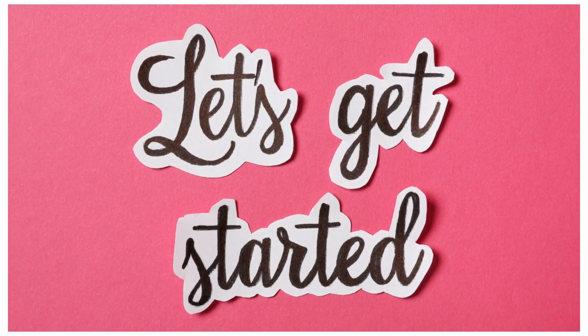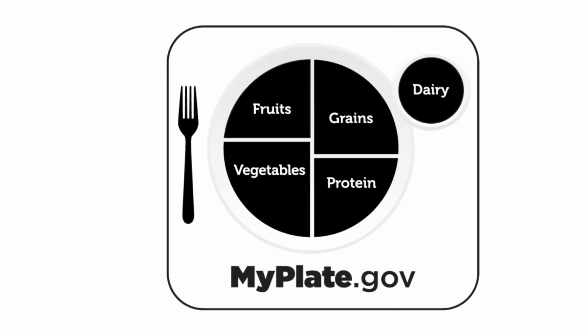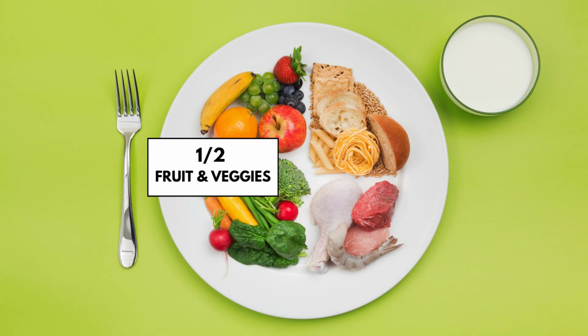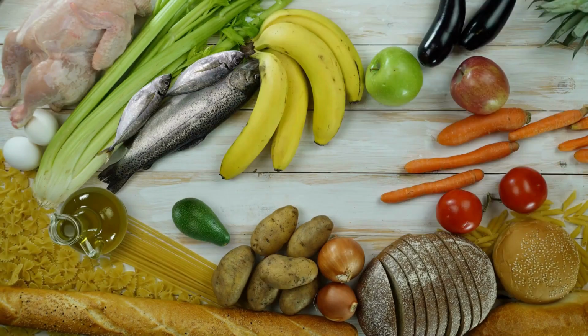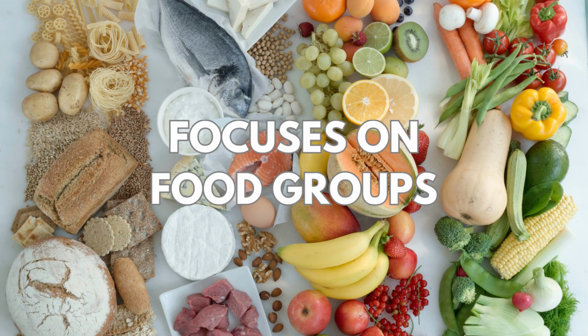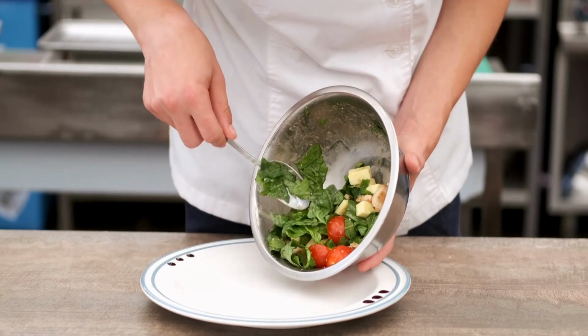How to get started with the Mediterranean diet. Both the Mediterranean Diet Pyramid, which was developed by Oldways, and MyPlate from the USDA provide a general blueprint for what food groups to include at every meal. When in doubt, follow this simple rule of fractions. Make half of your plate fruits and vegetables, 1/4 of your plate whole grains, and 1/4 of your plate healthy protein. The Mediterranean diet is intentionally vague about specific foods and rather focuses on food groups to include, so it can be tailored to various types of cuisine and flavor preferences. Here are some more recommendations for how to fill those proportions.